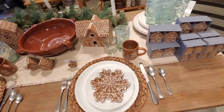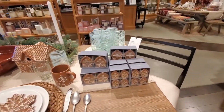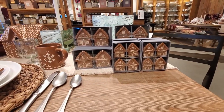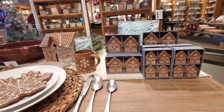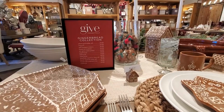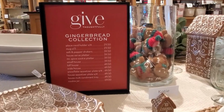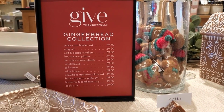One of the things I kept seeing on the different tablescapes was these little place card holders they had. This one is a little gingerbread house to match the gingerbread theme, but all of the other tablescapes had different icons for the place card holders. There was a tree version, there were Santas. These are such a cute little nice touch on your table.